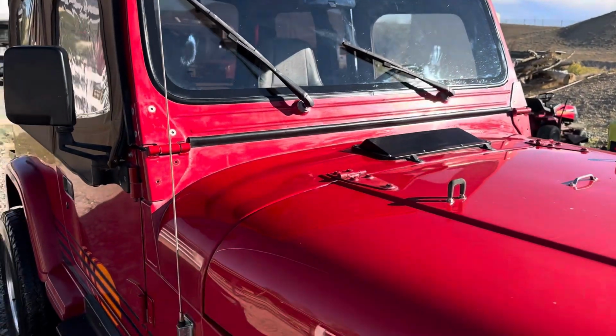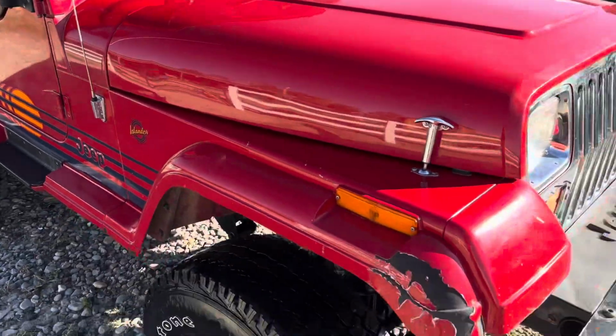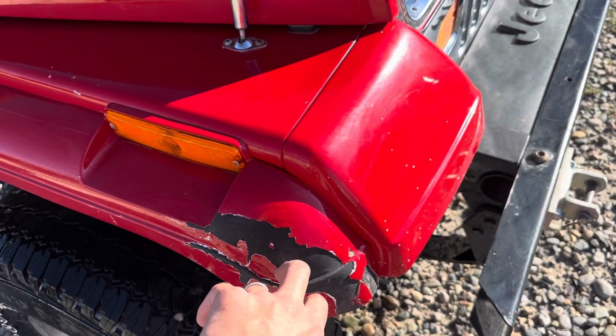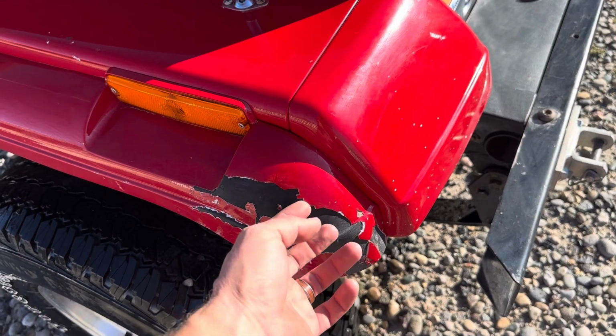That one's beautiful, excellent shape. Fenders are clean, no rust on those. This one is a good example of what eventually happens when this paint does start coming off.